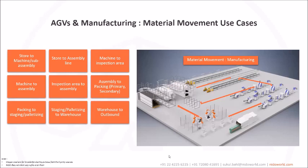Therefore, stores to goods, stores to assembly, inspection, packing, staging, palletizing to warehouse, warehouse to outbound. As you can see on the right hand side, they can work with industrial robots, palletizing robots, to make sure material is transported efficiently. They link up with conveyors and sorters, as we will see later.